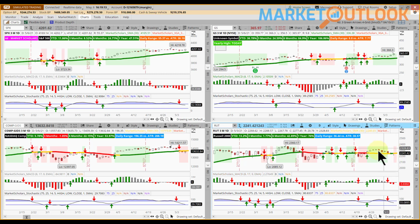So this seems like a chop and slop sideways situation for the Russell 2000. I don't view either three red arrows or three green arrows to be particularly important at this moment in time because we don't have a strong trend in place. Whereas the three green arrows signal for the Dow Jones and, in this case, Goldman Sachs that I still have up here, I think that's a little bit more influential in that case.